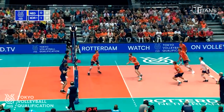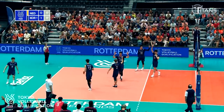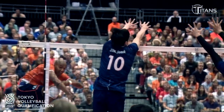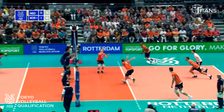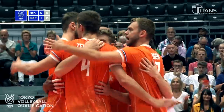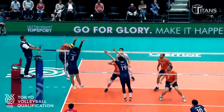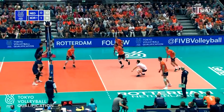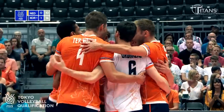Kim Chi-hee. Mir, that's just in. Touch. Taking back the serve. Park Ju-woo. Namir. Oh yes. Through the block. In court. With Guido Vermeulen in the World Championships in September last year. It's a developing team.